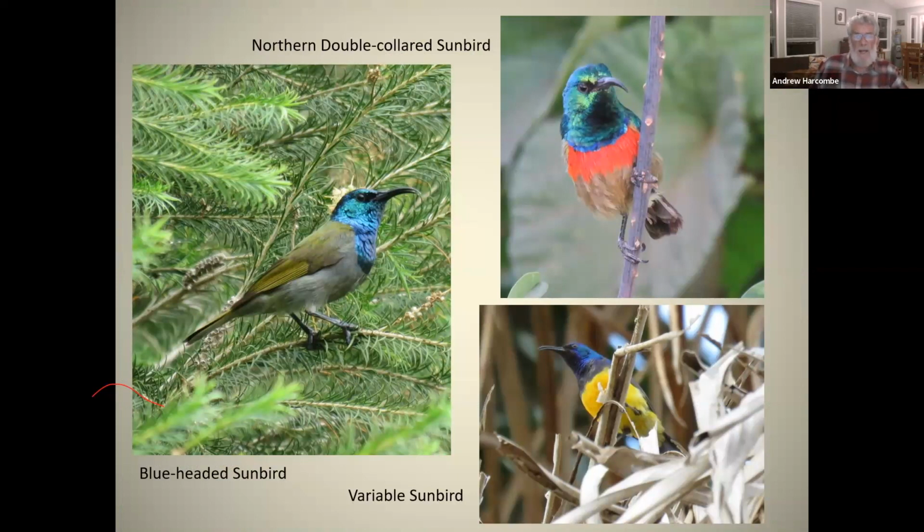They are mainly nectar eaters, and if the trumpet of the flower is too long for them to get their tongue down to the nectar source, they'll often puncture a hole in the side of the blossom to get at that nectar. And then there's a whole other group of birds called flower piercers that are similar to sunbirds that will nectar the same way.